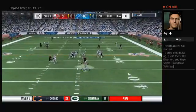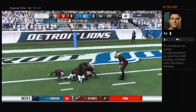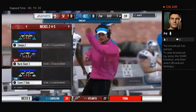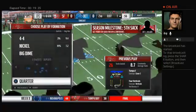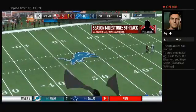Stafford looks to throw again. That is caught inside the 5. Now whistles come in. We're going to get a timeout here by the offense. And with halftime on the horizon, they'll be out of timeouts from here forward.